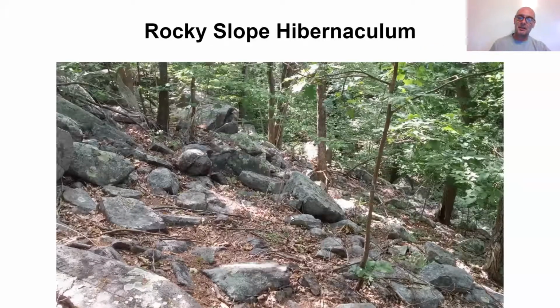This is my favorite kind of hibernaculum just because it's the most low key. It's a rocky slope hibernaculum. And it's basically just a pile of rocks covered in dirt and debris over the years. So it looks like just a hill, but it's really just a big rock pile. The problem is that over the years, a lot of the entranceways get covered up and blocked with leaves.